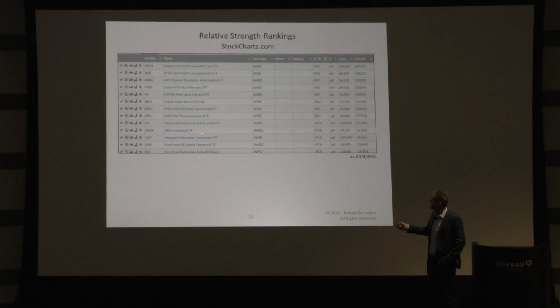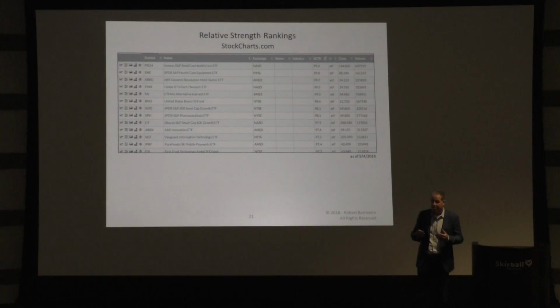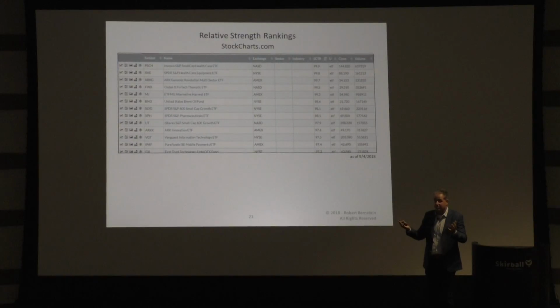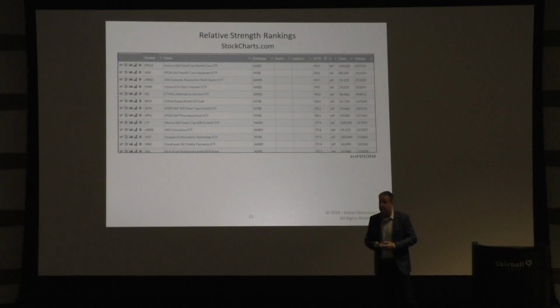Oil, small caps, and more technology. So you can see the sectors that are outperforming in the current market environment. I did this as of 9/4, so this was just 10 days ago. Small caps, healthcare, technology. Those are the groups that are outperforming in the current market environment. So just by... What's the symbol for that alternative agriculture? Oh, the alternative harvest is MJ.